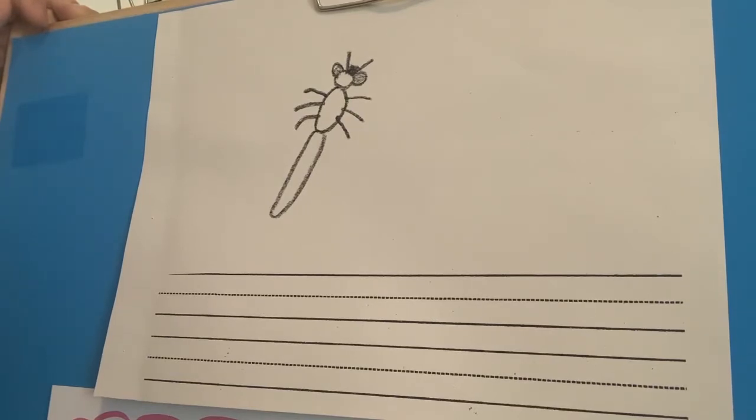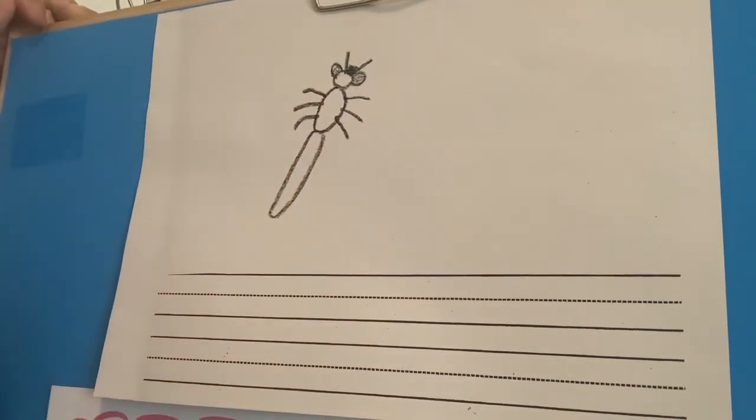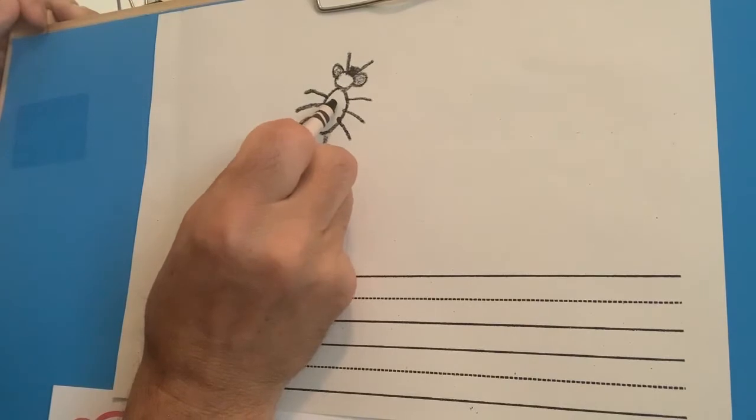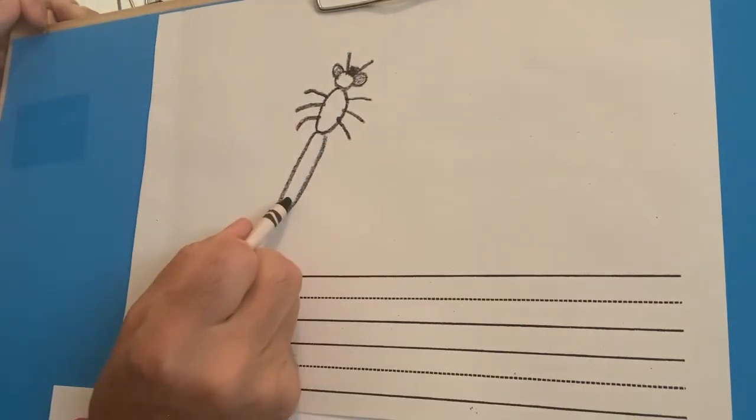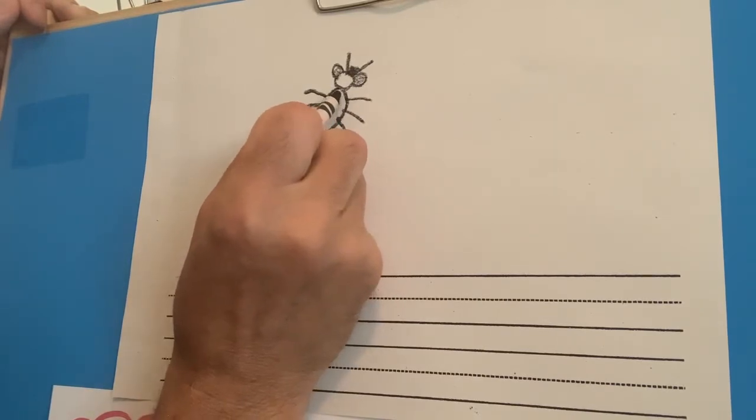Do you remember how many wings they have? Four. Two on this side and two on this side. And their wings go on their thorax also. The wings don't go down here or up here. Now, their wings are skinny, just like their abdomen. So watch how I do it.